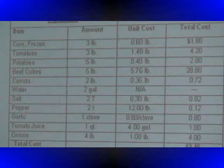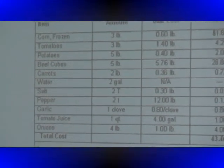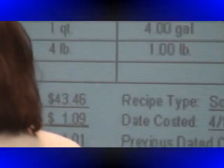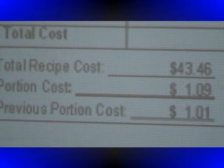Okay, you can see our total recipe cost is $43.46. We divided that by our recipe yield, which is up top. We should get 40 portions out of that. So when we take the $43.46 divided by 40, we get $1.09. That's what it actually costs us to make.